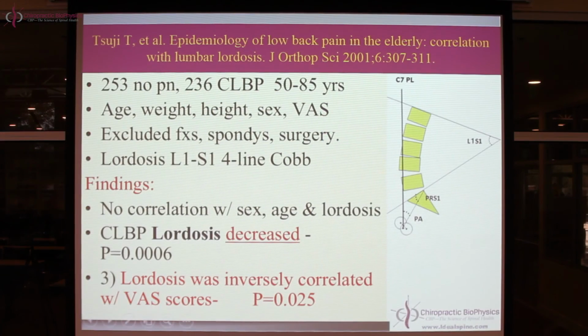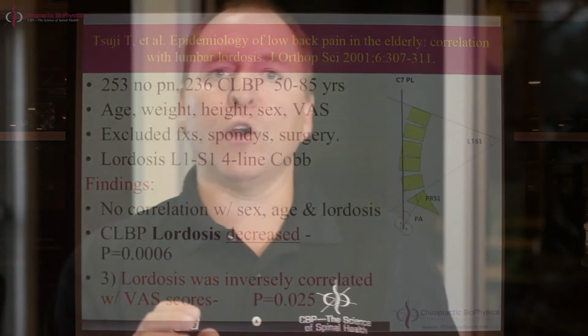That's not the most unique finding in this paper. That had been found earlier. Here's the unique part. As far as I can tell, this is the first project to look at pain intensity correlated linearly with loss of the lumbar lordosis. They found an inverse correlation between visual analog pain intensity and loss of the lumbar curve, P equals 0.025. Okay, so in other words, the more reduced your lumbar curve is, the straighter it becomes, the higher your pain scale on a visual analog scale. So a VAS, a 10 centimeter scale.